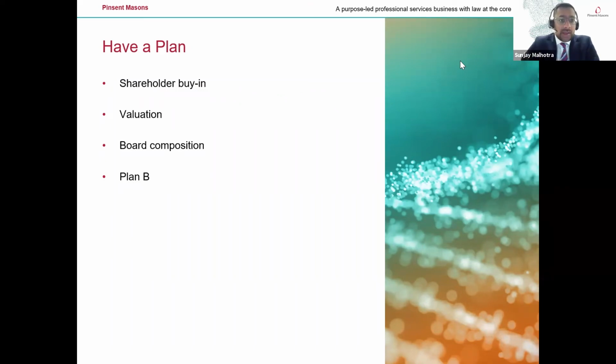So, shareholder buy-in. Before starting a formal IPO process, it's crucial that you've got buy-in from a company's key stakeholders. So VC investors will likely want to be party to all strategic decisions, whether that results in an IPO or an alternative to an IPO. And ultimately, the board and the company's key shareholders, including those with any veto rights, will need to approve an IPO. So it's important that they're brought on side as soon as possible.